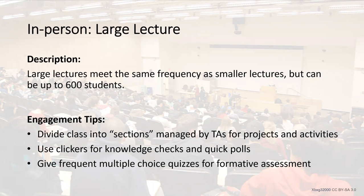discussion with opinion polls. Instead of giving only 2 to 3 high stakes exams, which may not provide students with an opportunity to bounce back from a poor grade, consider incorporating weekly quizzes or other low stakes frequent assessments to check student knowledge.